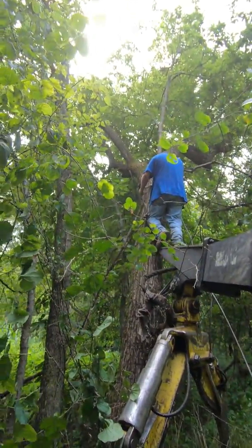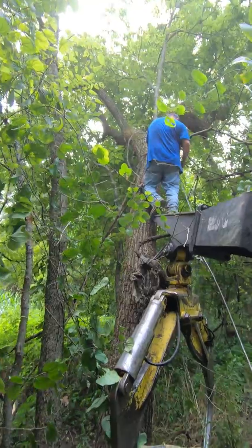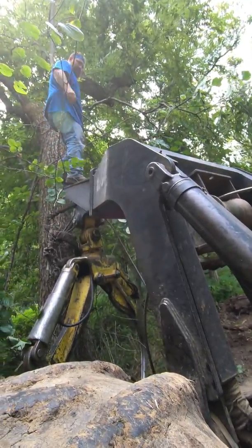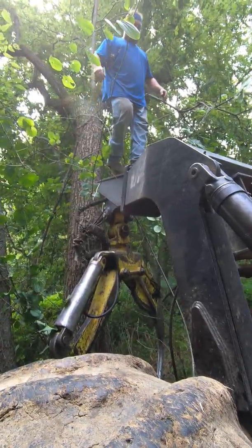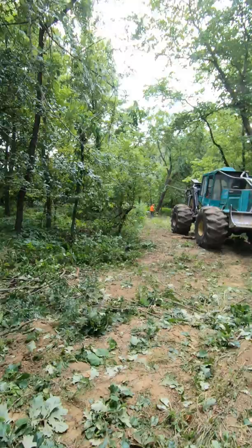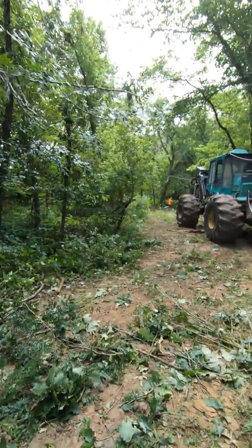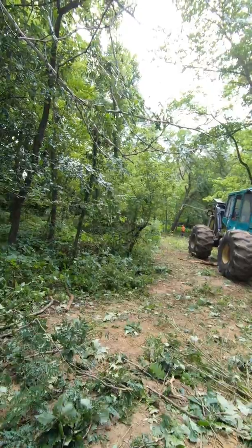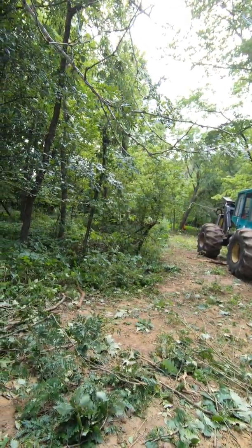Now this leaned over the property line. There's a fence right behind it. So we were gonna pull it and cut it. Dusty's getting it hooked up. As he pulled on it tight. I can stay all the way down to China.